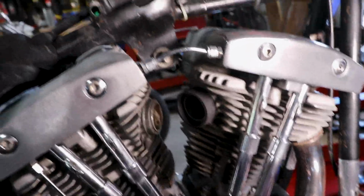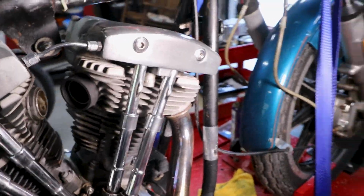You know what? F it, man. See, this is the rant that I was talking about in my last video, about trying to figure out what they've done. This is why I like completely going through the motor. And not just going through the motor, but going through it with the mic, making sure everything is right.